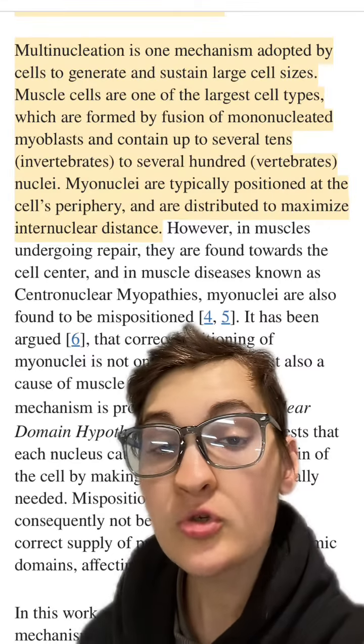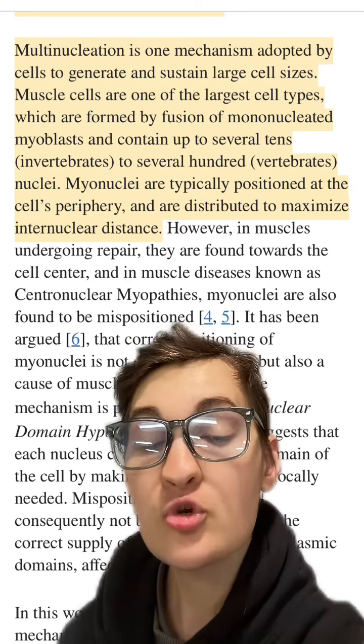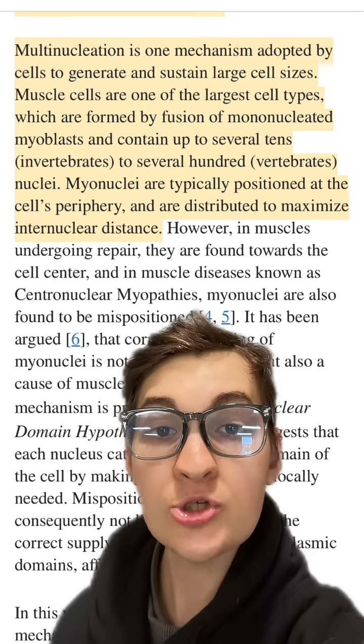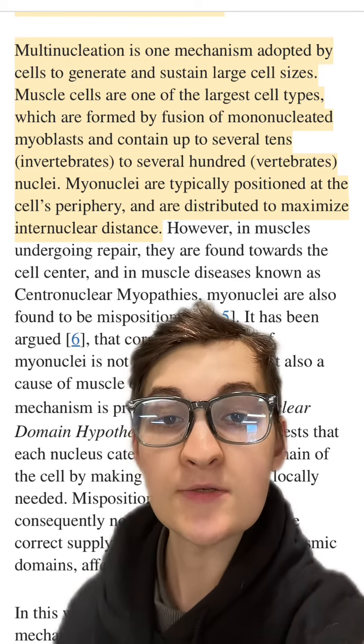hypertrophy. Muscles are actually very unique, as they are one of the only tissues in the body that actually contains multiple nuclei. And this is due to their high requirement for protein synthesis, which requires a large number of this specific organelle to produce enough proteins to maintain muscle size and function.